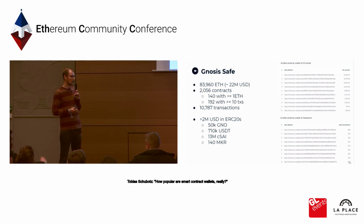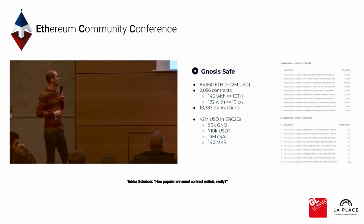So numbers are lower compared to the Gnosis multisig, but there is already quite an amount of assets in those contracts.